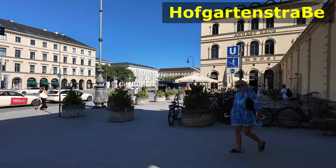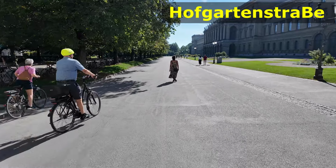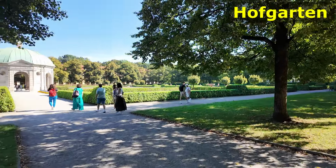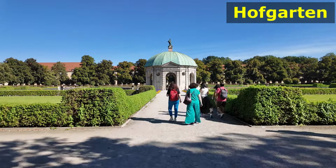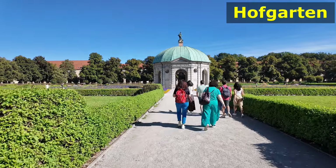So we turn right this way. Straight into here. Quite a lovely place. So now we walk through here on the way to the English Garden. I think this is one of the... We are in the English Garden. No, not yet. This is the way to it.